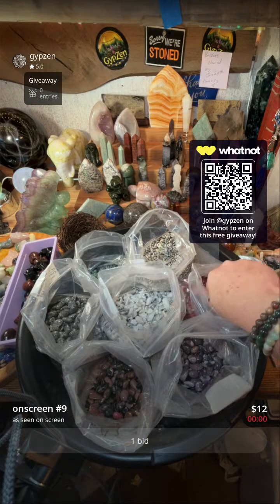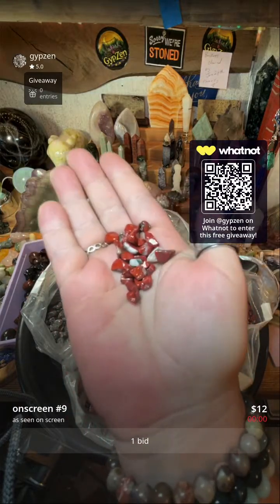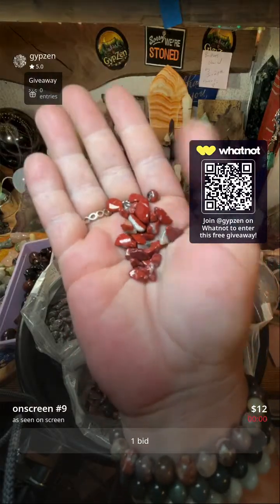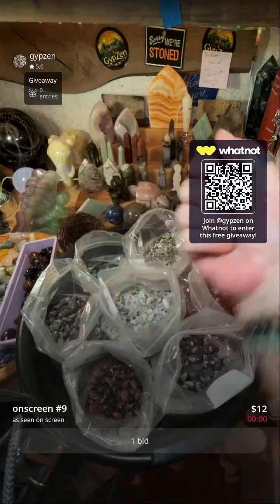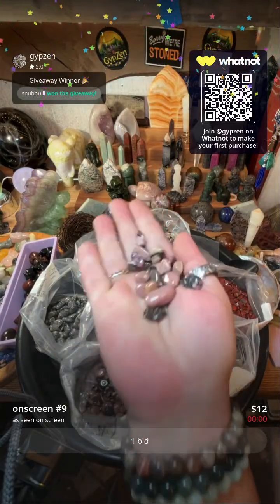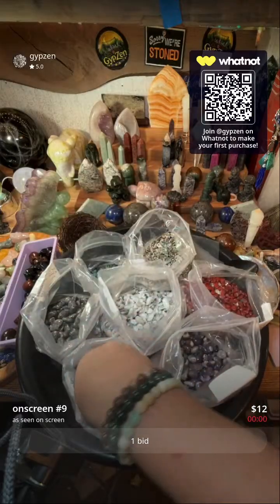The Red Jasper are small, yeah. Rhodonite, Kaylee, not Rhodochrosite, Rhodonite. Yeah, these are smaller chips. Yep, these are Rhodonite. I do have some Rhodochrosite, but it is a different price.